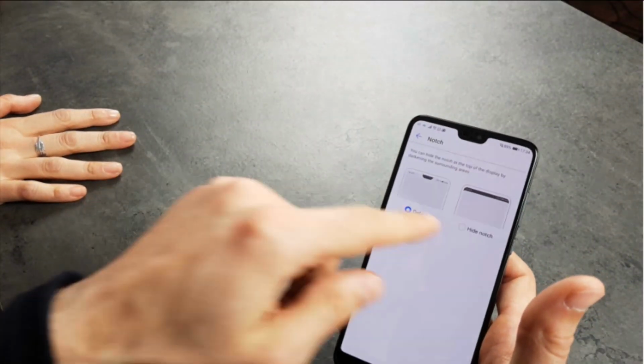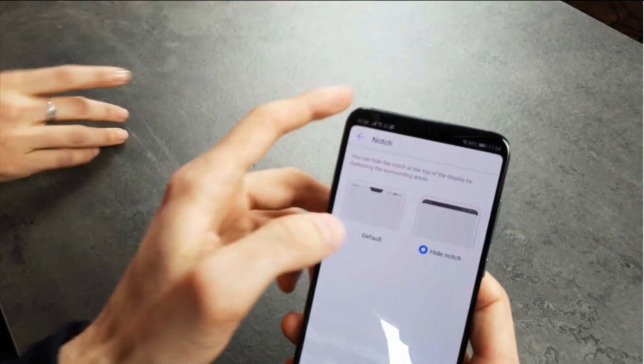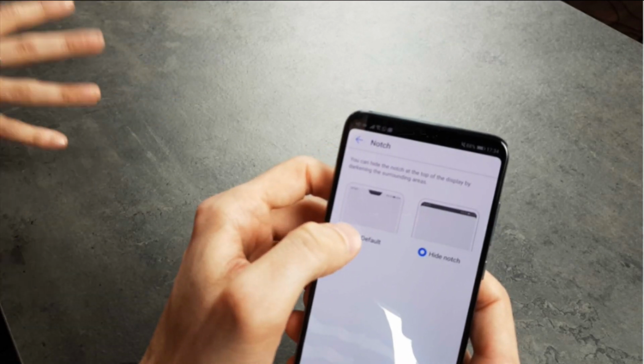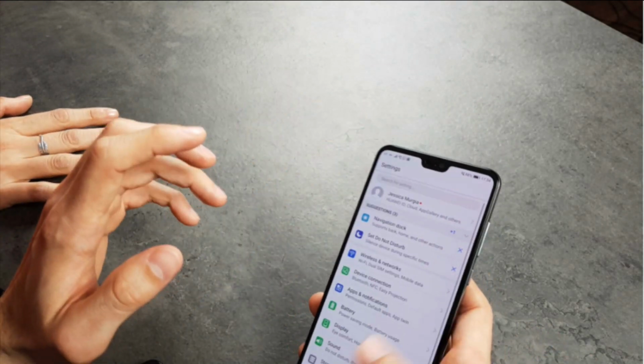Maybe I can just show, in the software part, you can hide the notch if you don't like it, like this. So you will have a black bar on the top. This is how the notch will disappear. This is a feature that a lot of users are asking for.